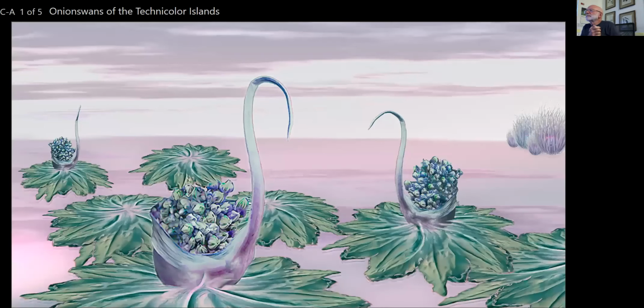Creative, advanced, 5 images. Well, here the photographer has reimagined onion plants as swans. And one of the things working well in this is the composition. You have basically 3 swans here. The number 3 is usually something that works out well visually as opposed to an even number.